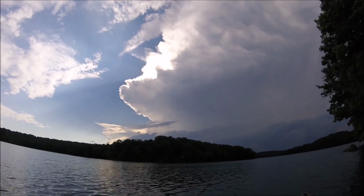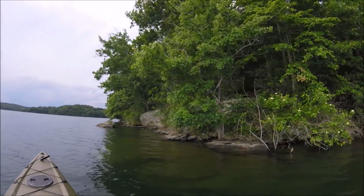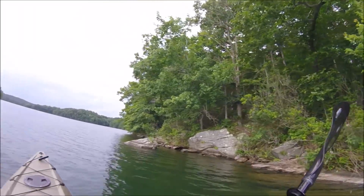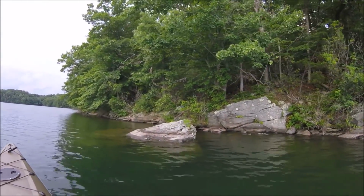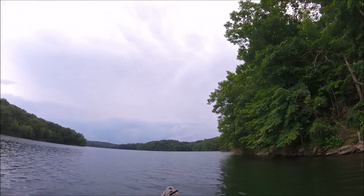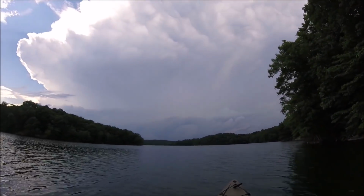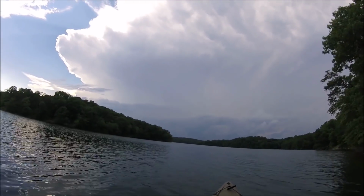Alright everybody, here we are on the opposite shore. Like I said, we got some interesting rock structures. It's very sheer and cliff-like on this side. But I gotta say, I'm a little concerned about the weather. We have to go all the way up there.